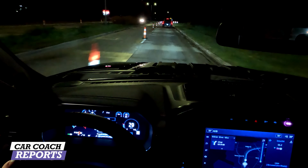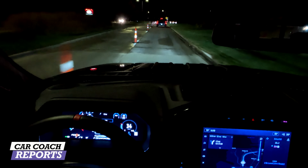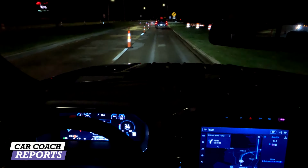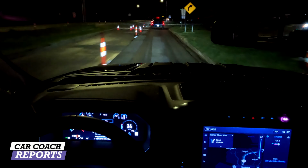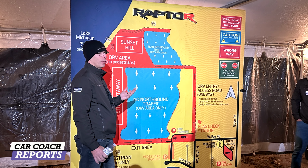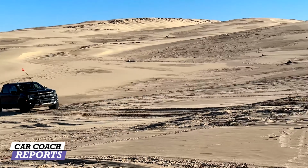So we got up at 5 a.m. We're out of the hotel in Muskegon, Michigan at 6 a.m., a little after 6. And we're taking the Raptor R up to Silver Lake. It's a sand area where we can actually see the full capabilities of this vehicle. And we're going to take it jumping.